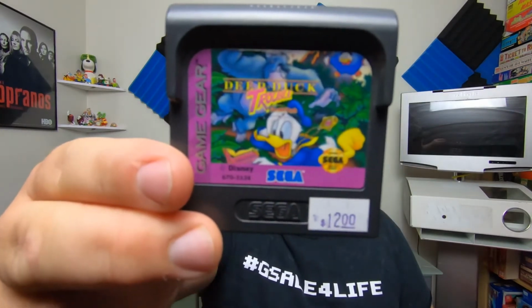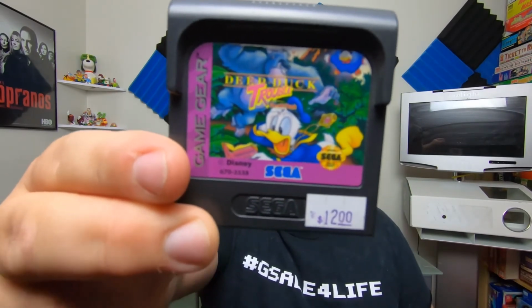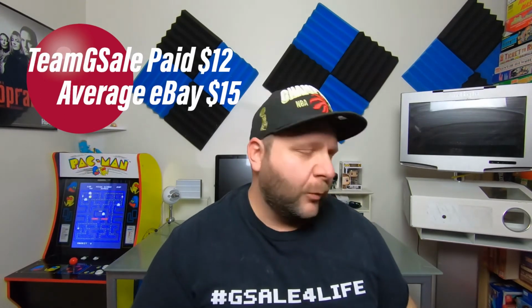And lastly, this game, he charged me $12 for. Price charting had it at $15, but this is Donald Duck in Deep Duck Trouble. So one of the Disney games for the Game Gear. So again, if you ever see John over at John the Bookman over at Thirsty, he always gives me good deals too. Good guy to work with.